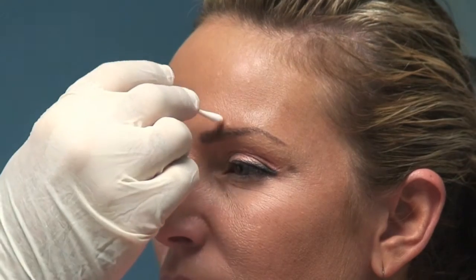And then there's some other muscles here, most notably the corrugator muscle that travels in this direction. And this is another muscle we'll be targeting in addition to the depressor muscle here. Okay, so that's for the glabellar area here, which is a very common area. Okay, go ahead and squint for me.